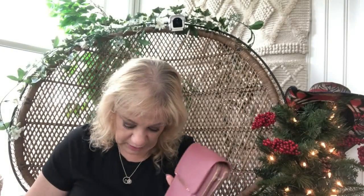Oh, 2 more items. I'm sorry, guys. I also saw this bag, which I really liked. It's a little handbag. It's faux leather. Pretty pink. Zippers. You put your phone in here, which I haven't tried yet. And it's got another spot here. Another spot there. Clear plastic. And then it also has a strap to make it longer.